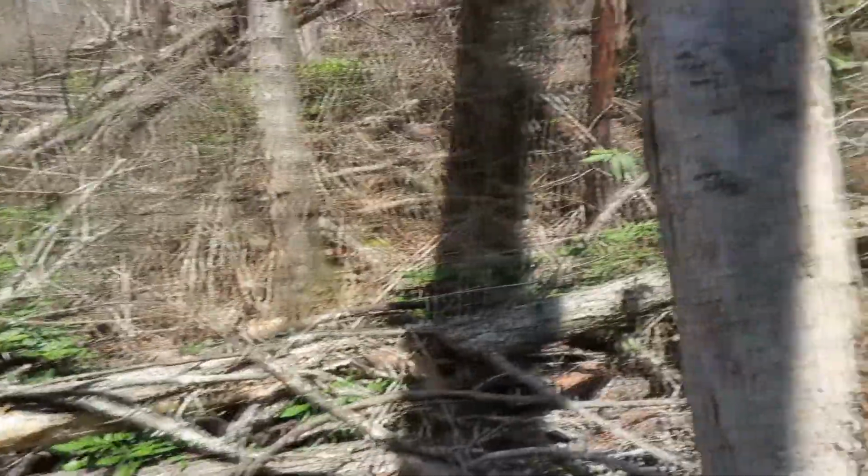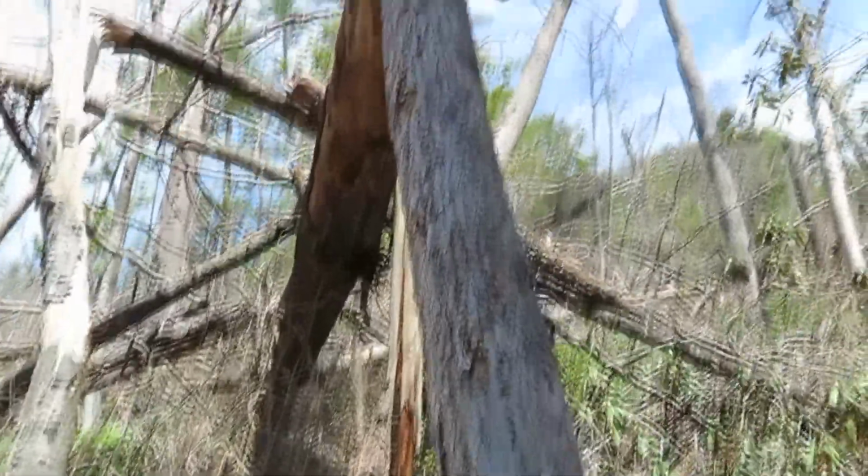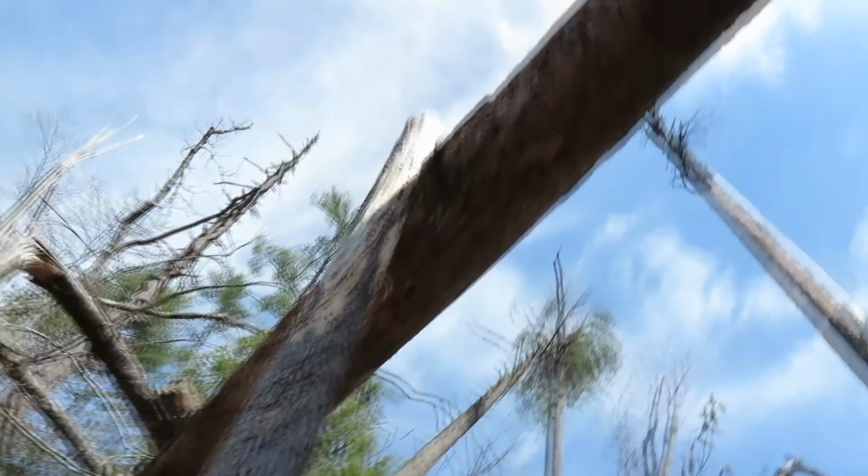It's just a completely different zone. But the storm, my God, man, it laid waste. Created a few widowmakers too. Getting ready to walk under this one.